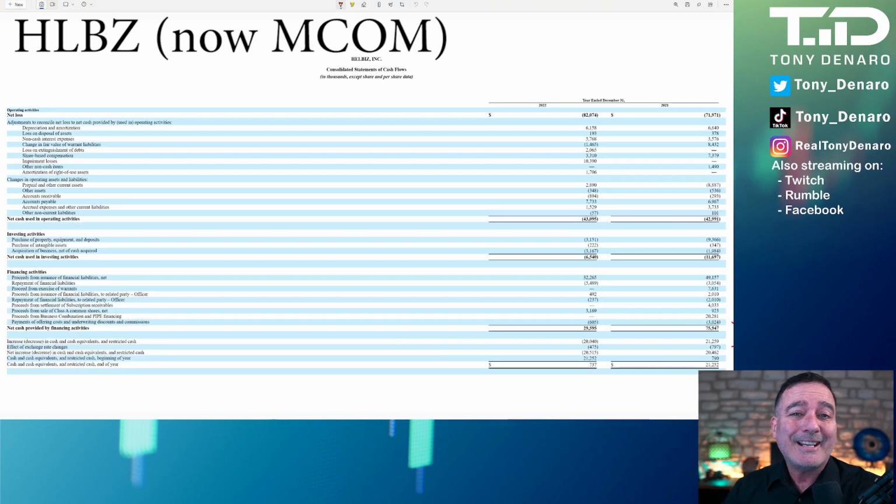All right, let's look at a cash flow statement from a company which is having some problems. The company we're looking at is HellBiz here. You can see that they had a net loss. This comes over from the income statement, and that net loss was bigger than the year before. On their net cash used in operating activities, negative $43 million. Already not off to a good start here. In the investing activities, they also had a negative $6.5 million.